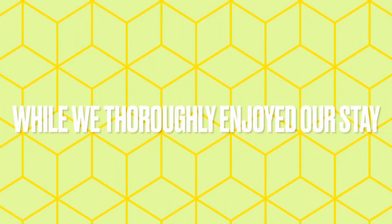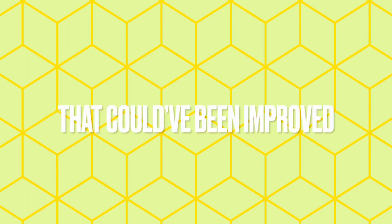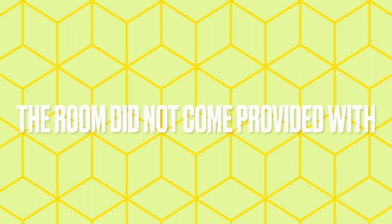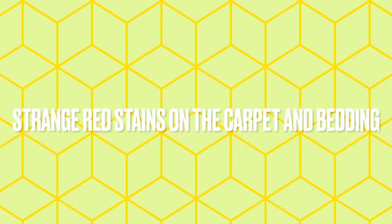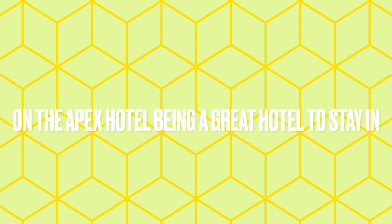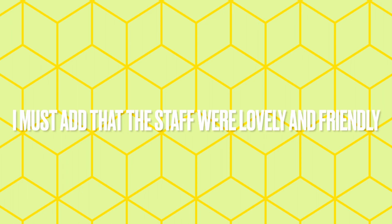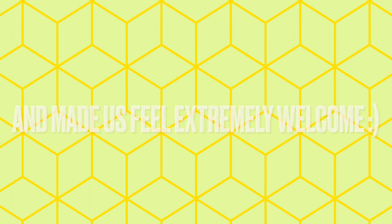While we thoroughly enjoyed our stay, there were just a few minor things with the room that could have been improved. The room did not come provided with slippers or robes, and we noticed some strange red stains on the carpet and bedding. This, however, does not change my opinion on the Apex Hotel being a great hotel to stay in, and I must add that the staff were lovely, friendly, and made us feel extremely welcome.